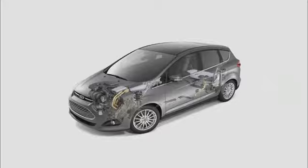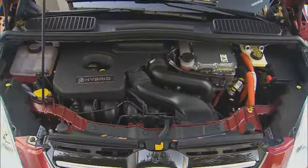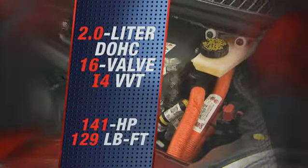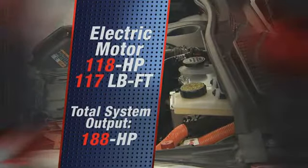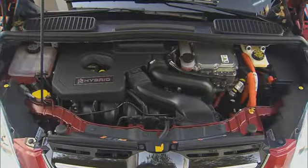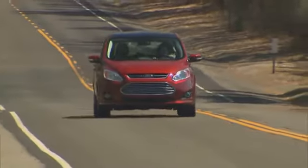The C-Max Hybrid's batteries are under a raised cargo floor. But rather than the V's familiar nickel-metal hydride batteries, it's a 1.4 kilowatt-hour lithium-ion battery pack. Under the hood is a 2-liter Atkinson Cycle i4 engine, stirring up 141 horsepower and 129 pound-feet of torque. The electric motor next door buzzes up 118 horsepower and 117 pound-feet of torque. Total system output is 188 horsepower. That's 54 more than the Prius V.